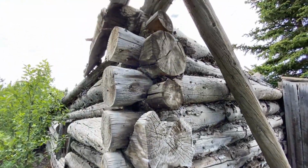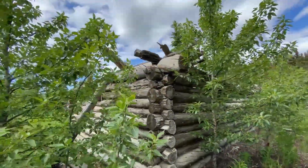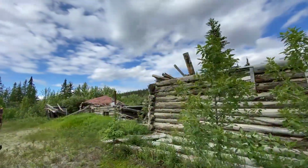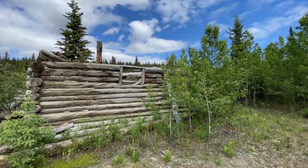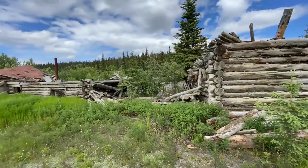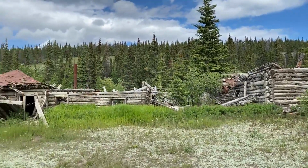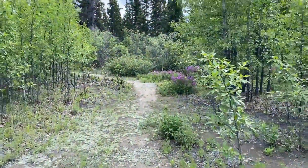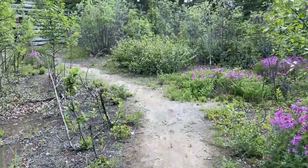Something here. I can't figure out what it is, but it's definitely newer. Oh man, it's so huge. This is like the deluxe cabin. Deluxe lodge, whatever it is. Here's a nice big structure. Not sure what that is. Maybe a lodge or something. Oh, that's nice.